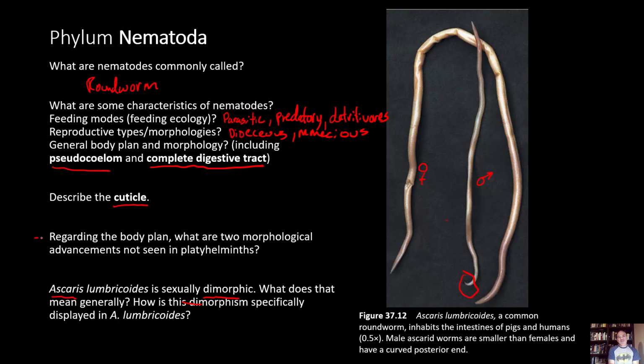I skipped this, but there are two morphological advancements that we didn't see in Platyhelminthes, and one of them is the pseudocoelom, or the false body cavity, and the complete digestive tract. And those are two advancements that we didn't see in the flatworms.